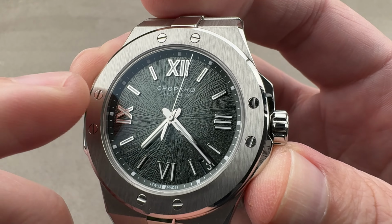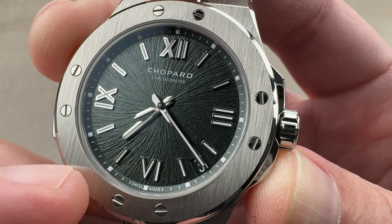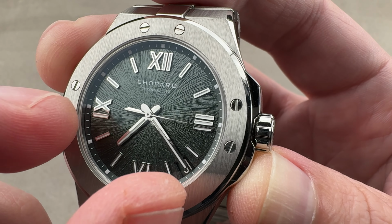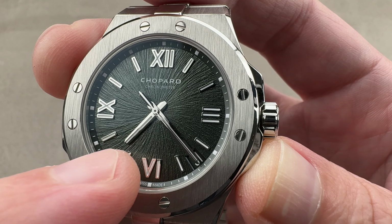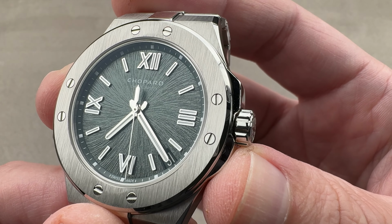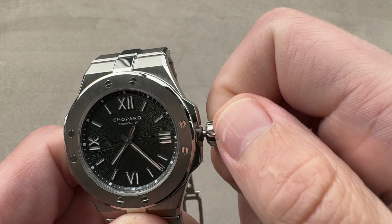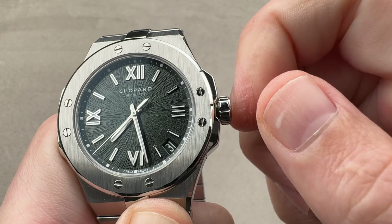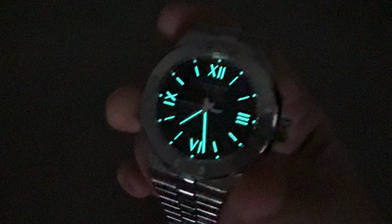We have a dial that includes a deeply textured and, as you can see, very sharply textured and shaded pine green. This is not a simple metallic sunburst. This is a much more deeply grooved and somewhat spiral drawn type of texture, whereas a sunburst is a very light radial brushing. This actually has some curvature to it from the imaginary center point underneath the hands. We have radially arrayed quarter Roman numerals as well as indices, and we'll show you the date disc here so you can see the date disc. And to their credit here, Chopard's giving you a date disc that is the same color as the dial. We have a hacking seconds function as well as a quick set and no shortage of luminescence. It is an easy watch to see in the dark.